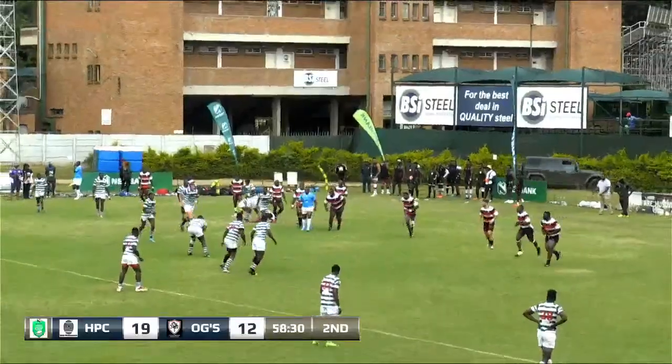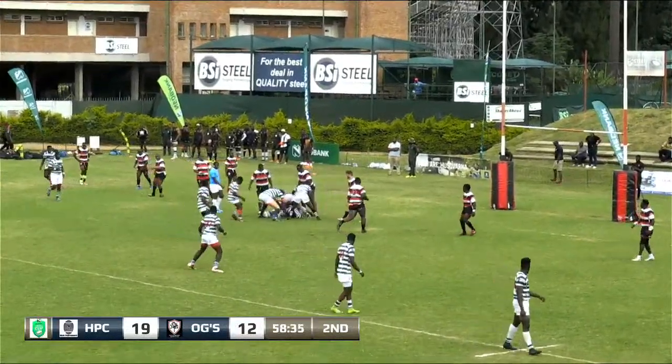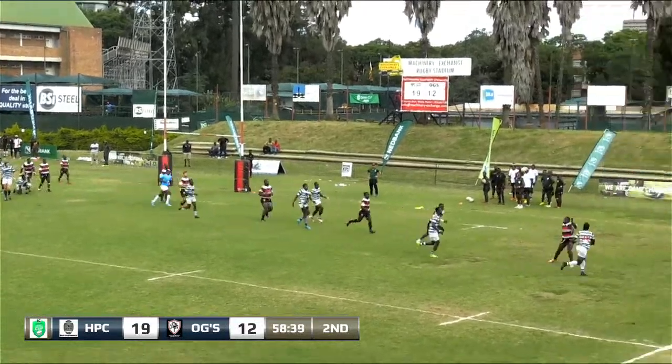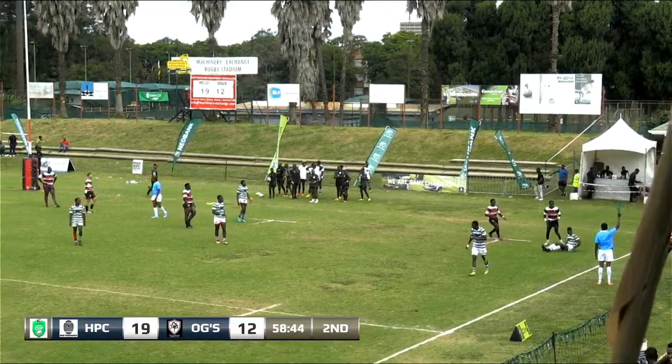They're going to keep getting better and better, and it's exciting to see. The thought excites me. Give them 2-3 months, how are they going to be playing rugby, these boys? Exciting rugby. Exciting attack right now. Just get it to hand, buddy.